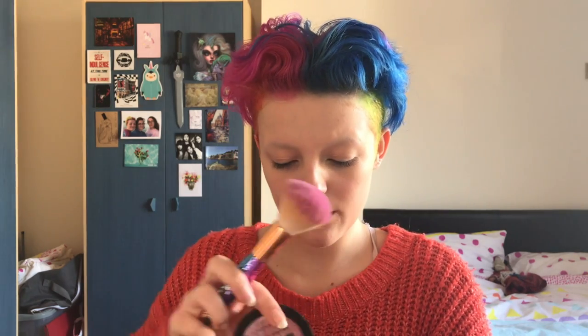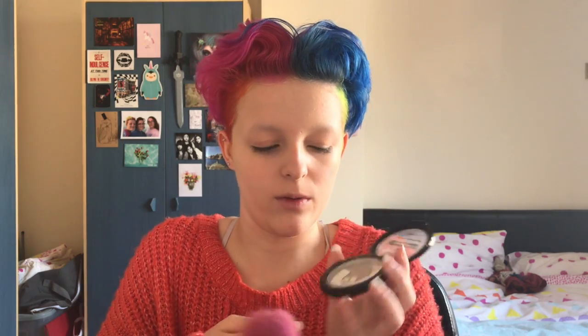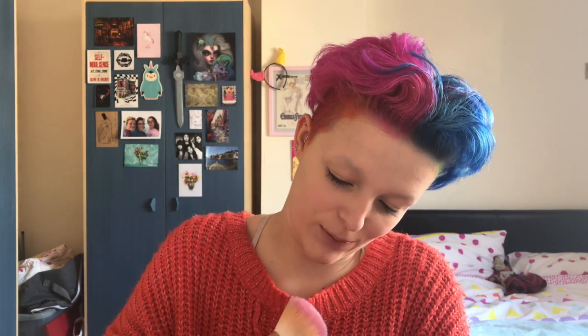I'm gonna move on to my powder. My powder is completely broken. I don't want to tip it because the whole thing moves around, which is not very fun. Oh, I just broke it more. Need to go get myself a new one. And now I'm gonna move on to my eyebrows. I'm gonna use the red in the James Charles palette.